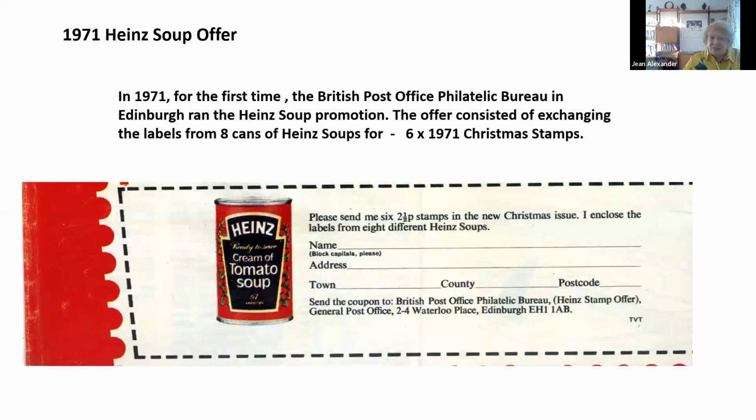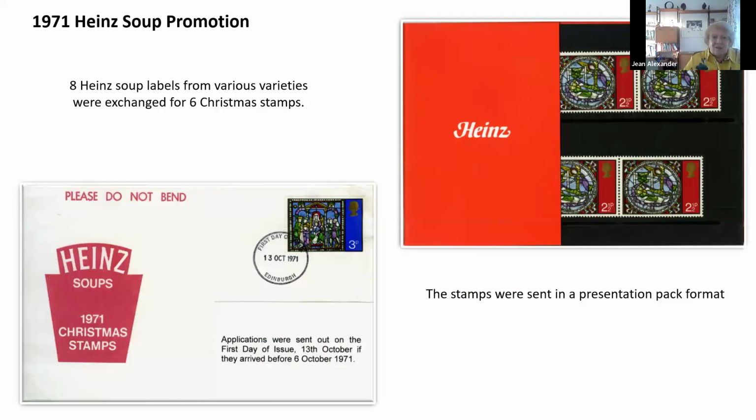So I thought this was quite good, and I immediately went out. Now remember, Crawford and I are both food scientists, so anything related to food we're quite happy with. And I knew we could tear the labels off, relabel the cans, no problem. I went out and bought 8 cans of Heinz soup. If you sent them off before a certain date, you got a first day cover. And here we have what I got.